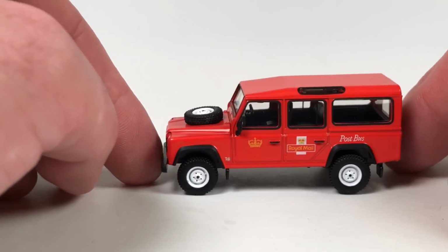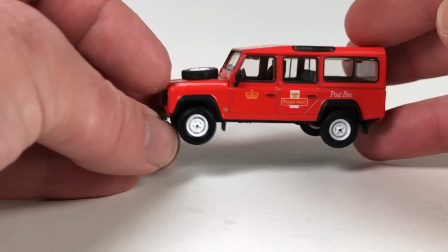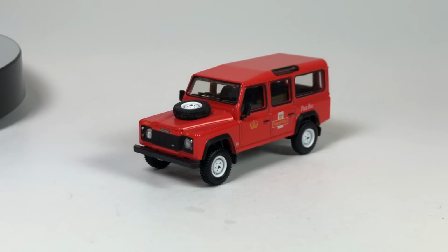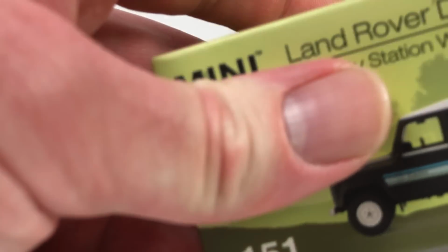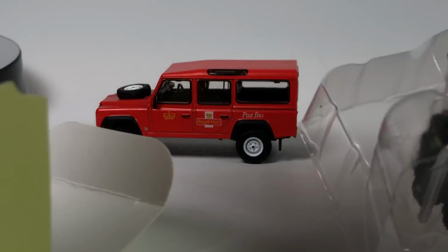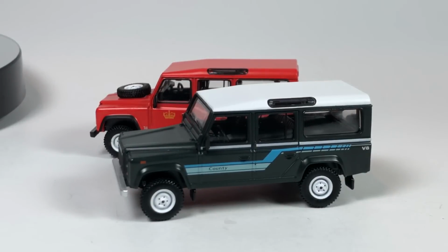And just can't say enough good things about MiniGT. I would recommend getting any model you think looks cool. Go ahead and pick it up. There's not a single one that I would say don't buy. So there's that. And then to complement it here, we got the County Station Wagon gray version here. Ouch. So we'll pull that out and take a peek at that one. Very, very nice indeed. Again, so this is a fantastic casting.